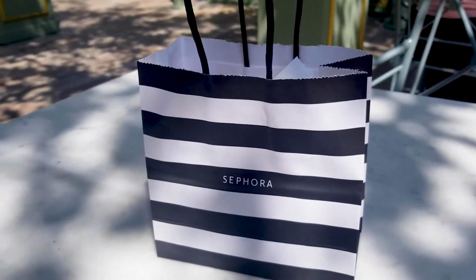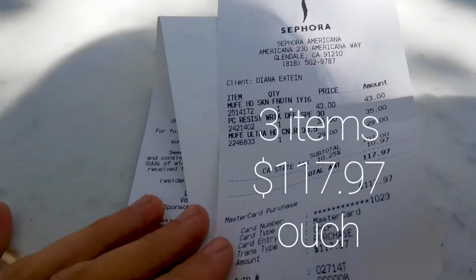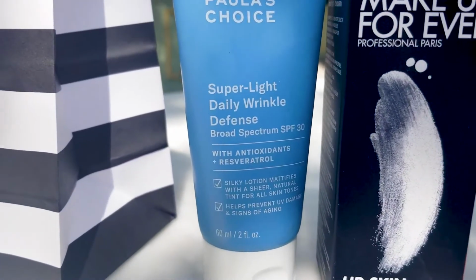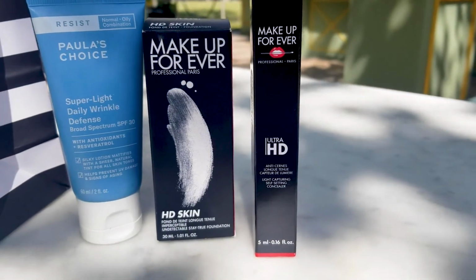I found someone to help me, and I asked her to give me the best makeup for mature skin that was still lightweight. And this is what it cost me. Not cheap. This is what I got. I got a daily lotion, foundation, and concealer. And then I went to Anthropologie. They recommended this Makeup Forever HD and Makeup Forever HD Concealer. Let's see what it does.